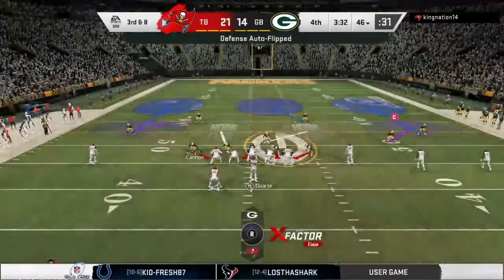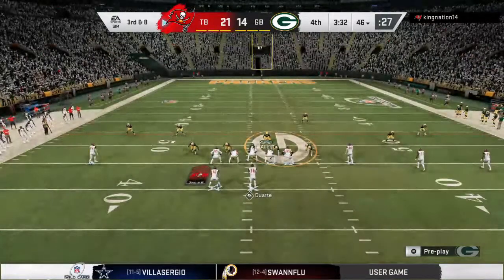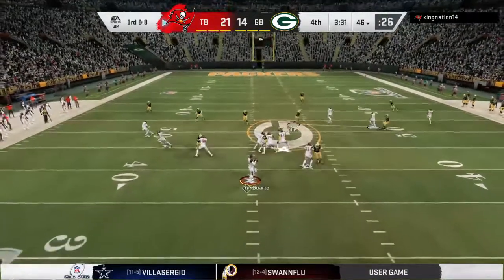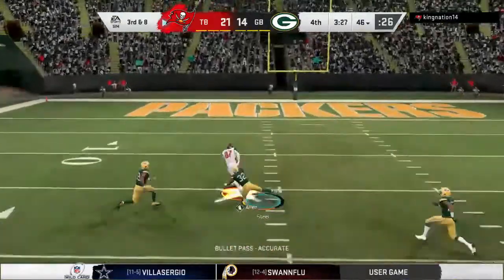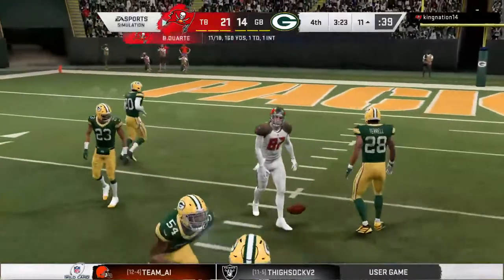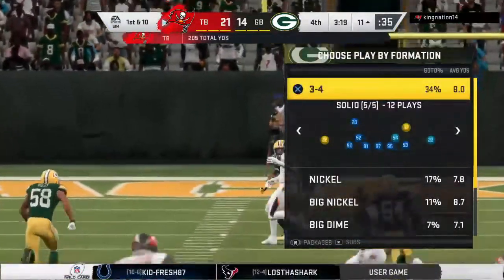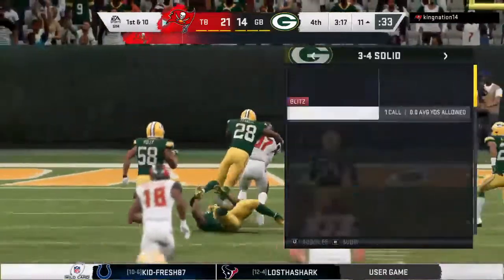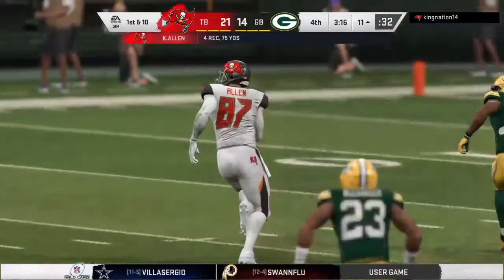One of the bigger plays in the game thus far, and the crowd getting into it as we come up on a big 3rd down. Operating from the gun, Duarte going deep here. He's got it at the 15. And he takes it down deep into Green Bay territory. 75 yards receiving for him now. It's a 1st down. First down, Buccaneers.